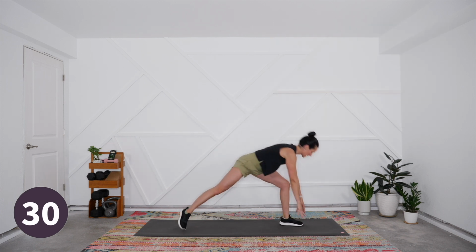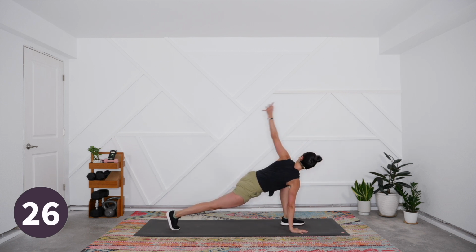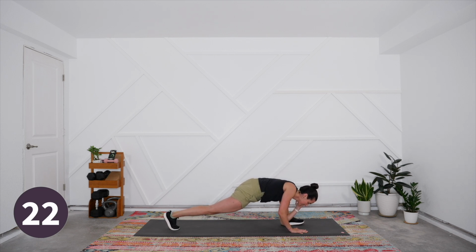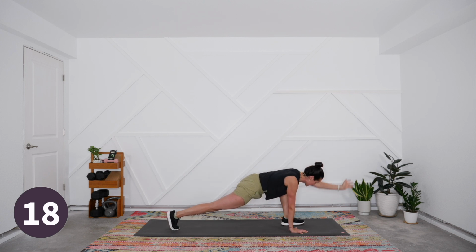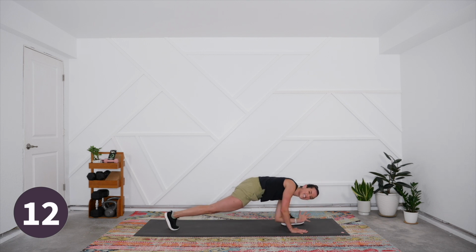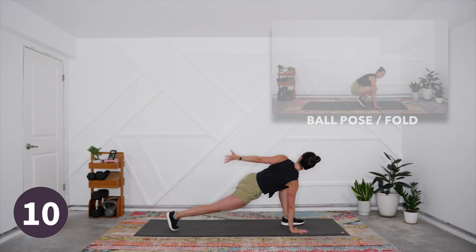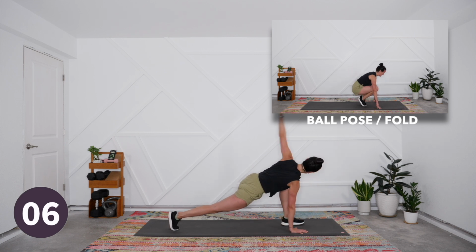So turn over your left foot, come into that spider lunge, open the left arm up, nice big circle, and then take that left elbow to the left heel. So we open it up, full range of motion in the shoulder here, and come back down. Should be feeling some generous heat now, waking up the body, getting ready for your strength training session.